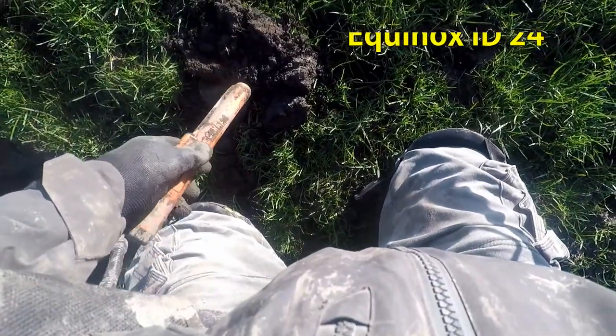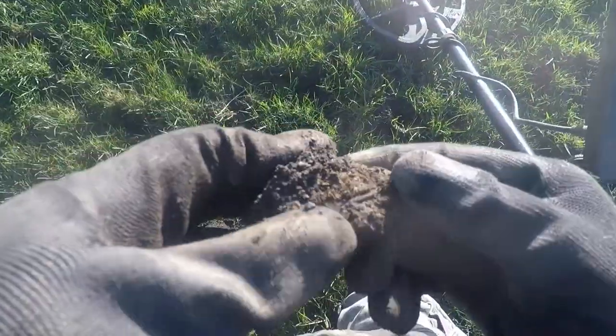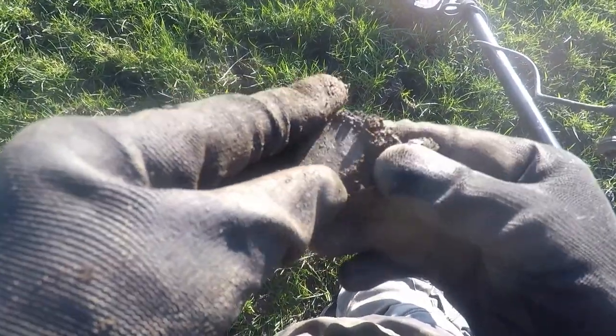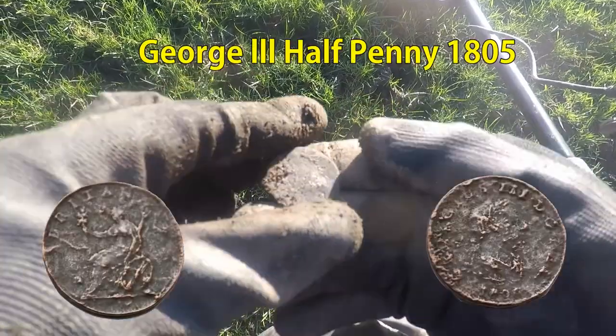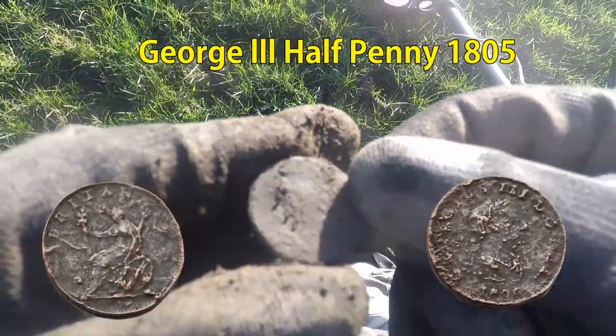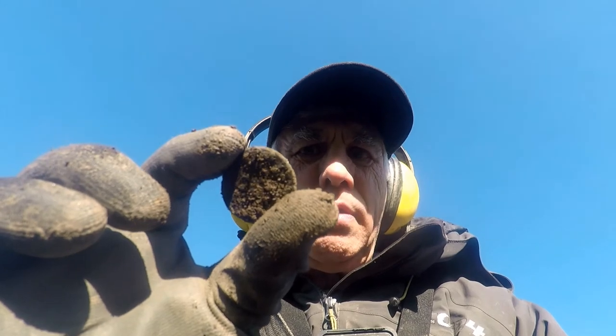Twenty-six out of this. Certainly an old coin. But, George and Bennett. Well, detectors didn't miss that one.